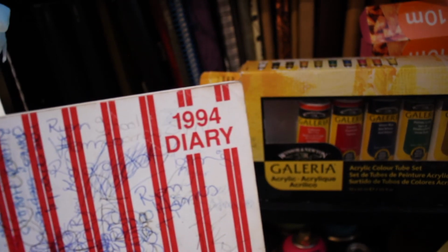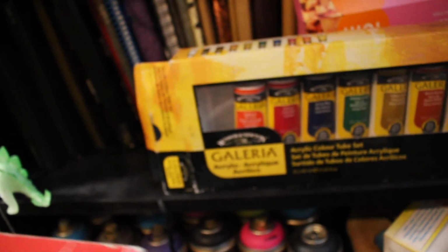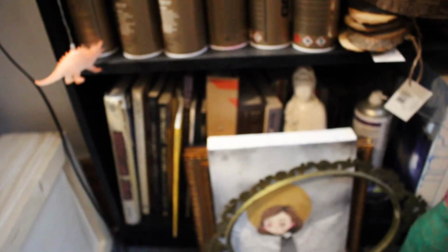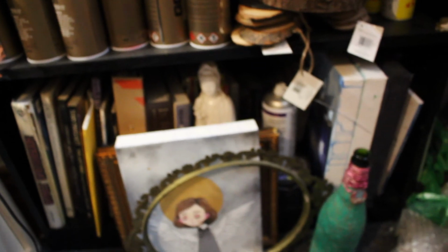These are my husband's felt tips. These are diaries. The earliest one I've got is this one. It's from 1994. That's when I first started. "School is boring." Yes it is, Ryan. But that's there. I've kept diaries most of my adult life. They're part of my therapy. They're half sketchbook, half just me spilling my thoughts.